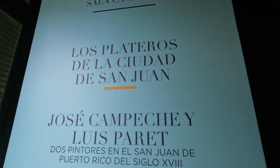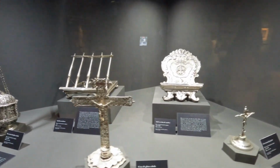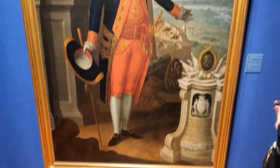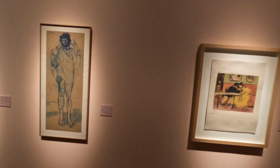Okay, so the museum's actually free. That's pretty cool. Only have 2 exhibitions open though, so let's check them out. Okay, so that was really nice. Now we're going to the other exhibit that they have here. We're gonna check that one out. Pablo Picasso paintings here.